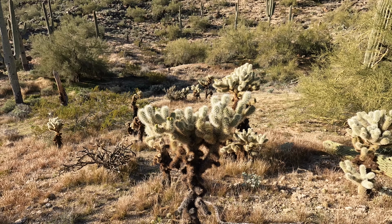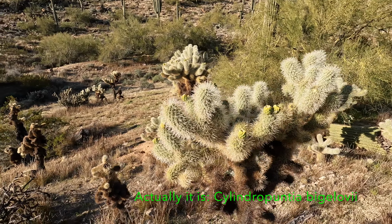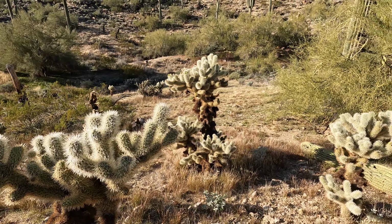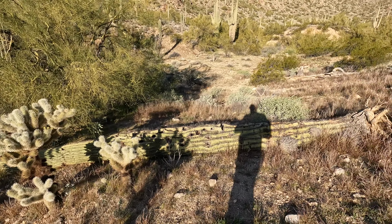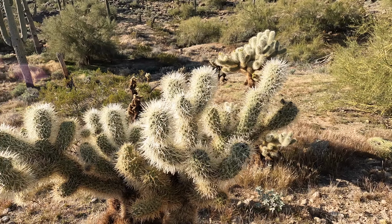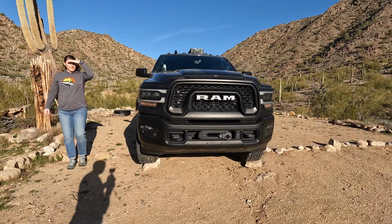This is the teddy bear cactus. The scientific name is Grabus urassis. And if you so much as brush up against one of these things, they will latch onto you like no other. It's like we got a lazy Saguaro here. So he just fell over. Oh, sorry about the shadow. Anyway, mind the Grabus urassis cactus. Are you ready? Yes. Shall we launch? Yes. Onward and upward.